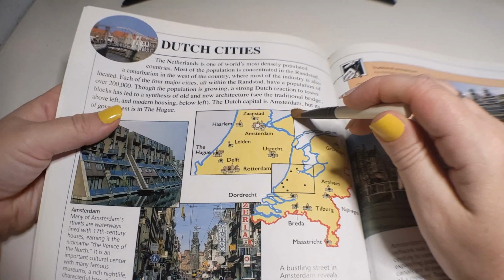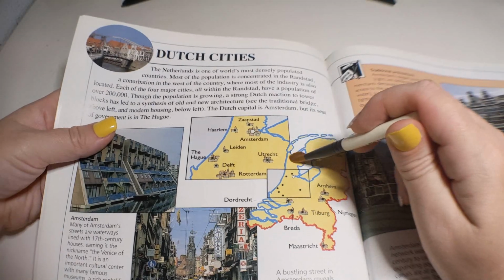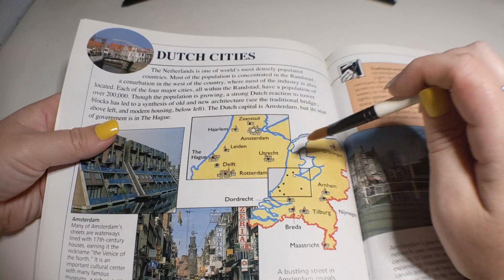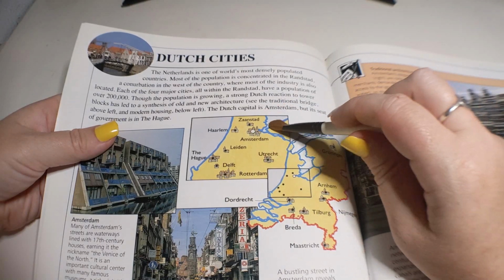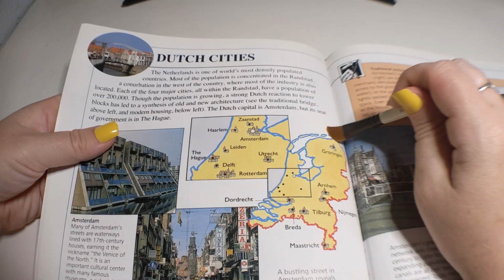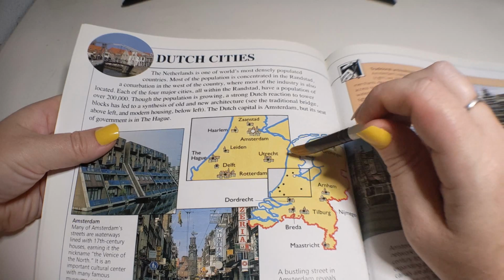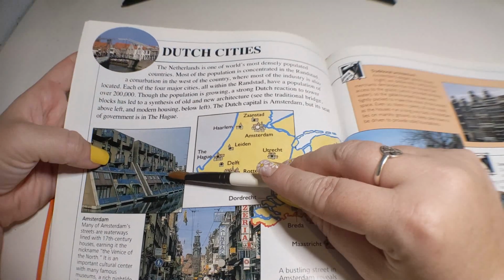But anyway, the Netherlands is one of the world's most densely populated countries. Most of the population is concentrated in Randstad, a conurbation in the west of the country, where most of the industry is also located. Each of the 4 major cities, all within the Randstad, has a population of over 200,000. Though the population is growing, a strong Dutch reaction to tower blocks has led to a synthesis of old and new architecture. To see the traditional bridge and modern housing.